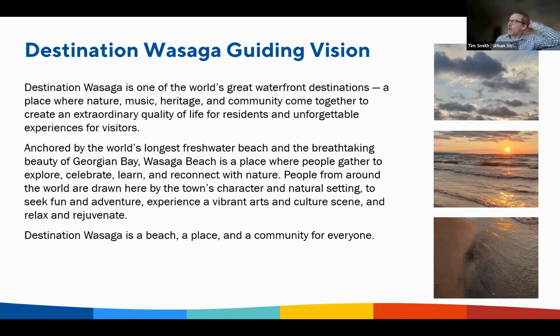Destination Wasaga is one of the world's great waterfront destinations, a place where nature, music, heritage, and community come together to create an extraordinary quality of life for residents and unforgettable experiences for visitors. Anchored by the world's longest freshwater beach and the breathtaking beauty of Georgian Bay, Wasaga Beach is a place where people gather to explore, celebrate, learn, and reconnect with nature. People from around the world are drawn here by the town's character and natural setting to seek fun and adventure, experience a vibrant arts and culture scene, and relax and rejuvenate. Destination Wasaga is a beach. It's a place and a community for everyone.